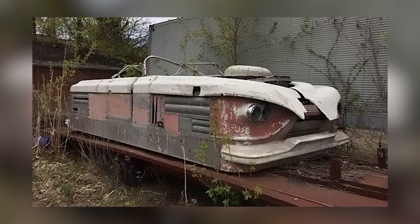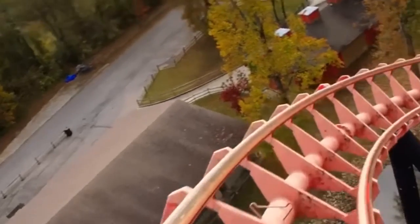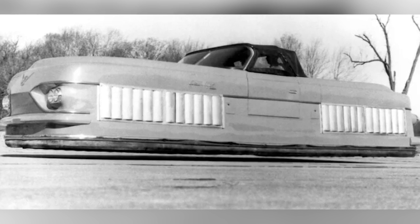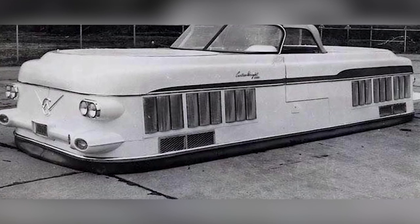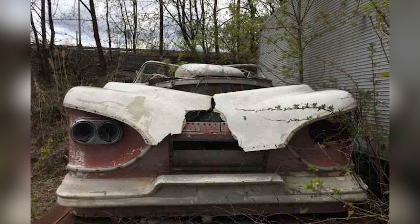This sad, rusting vehicle, propped up on steel beams, looks like it may have once been a roller coaster car, but it's actually an experimental hovercraft created in 1958 by New Jersey's Curtiss-Wright Corporation. Back in the 1950s, there was a widespread belief that hovercrafts would replace the automobile in the not-too-distant future, and so the invention of this machine was an attempt to get ahead of the trend. Obviously, as we're still driving cars today, the future didn't turn out the way that Curtiss-Wright imagined.